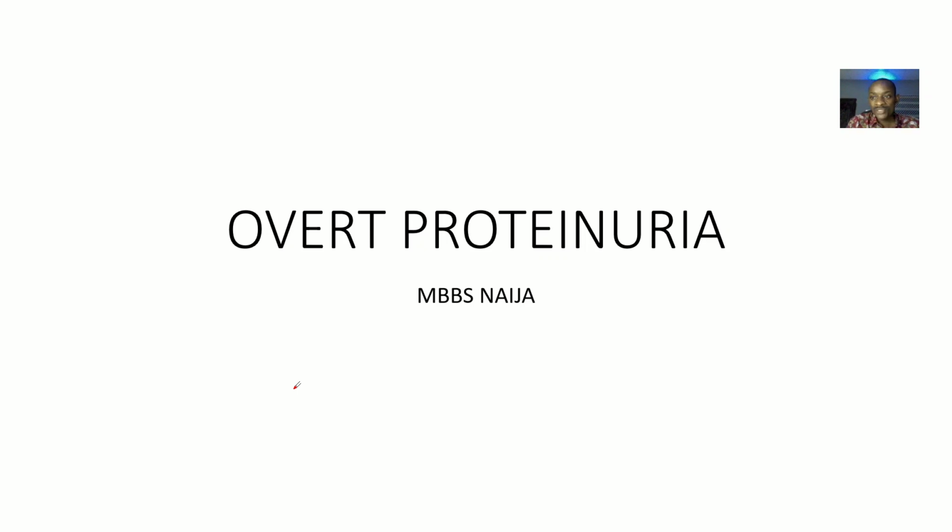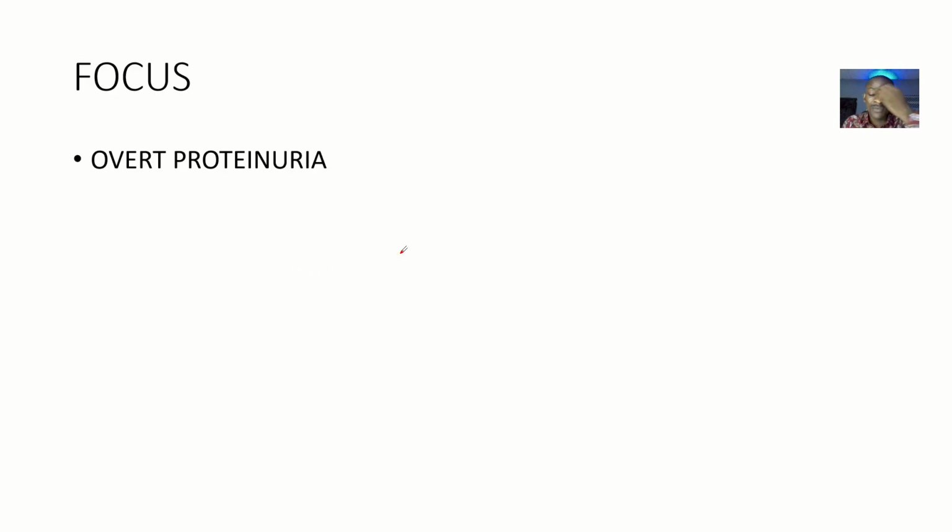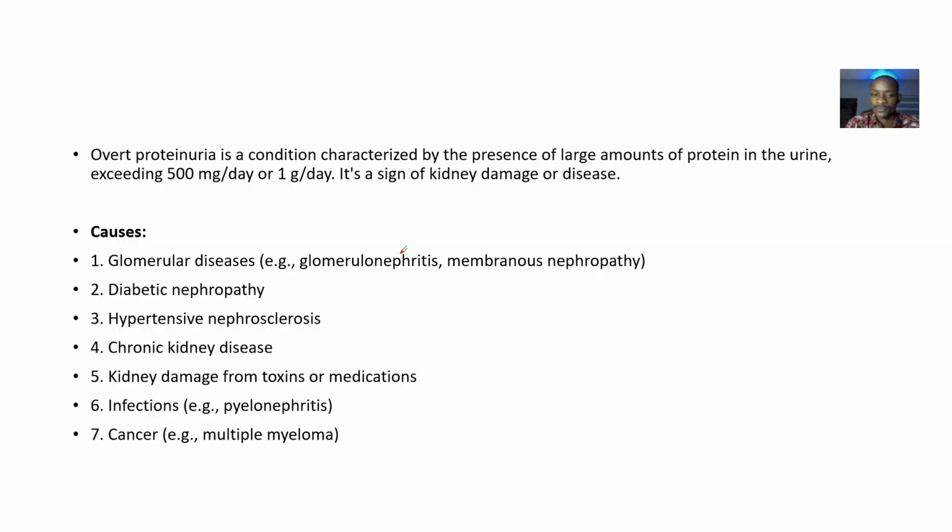Another type of proteinuria could be the overt type of proteinuria. I'm trying to reason the overt type literally. You could say that anything that is overt is obvious. So this type of proteinuria is obvious. You can just carry the urine and see it. Okay, it's obvious.